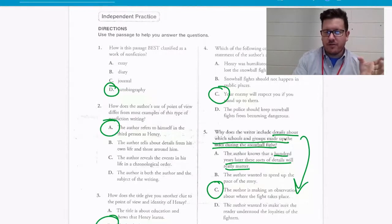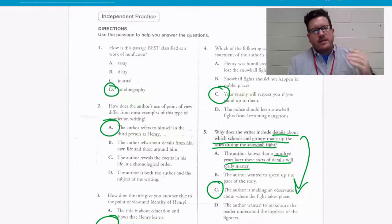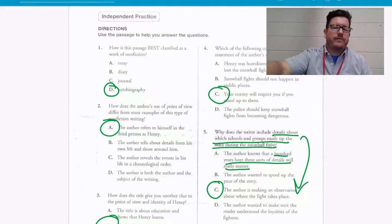Now, number 5, why does the author include details about which schools and groups made up the sides during the snowball fight? Now, the answer is C, but we talked about answer choice A here and the use of details. So we're going to get into our discussion of specific pieces, but when you are reading a memoir, the key details aren't always just to prove a point. It's not the author saying these details matter and you should pay very specific attention to them just because all the details matter. The details we include in writing like this are there to help maybe give the reader a clearer picture of what was happening at the time, or to aid in the delivery of our main message.